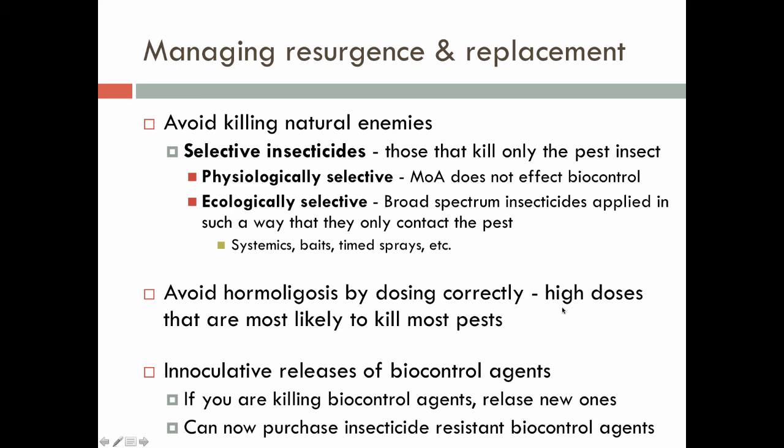Alternatively, if you want to avoid hormoligosis, the best way to do this is to dose correctly. So use a high dose, so you reduce the number of chances that you're going to get those sub-lethal doses that cause them to bounce back up. And then finally, this is kind of the last-ditch approach.